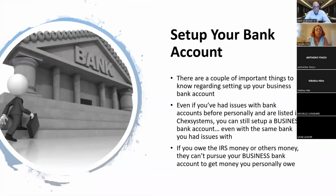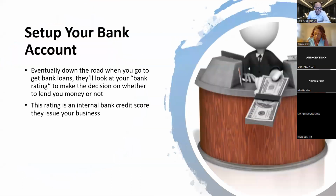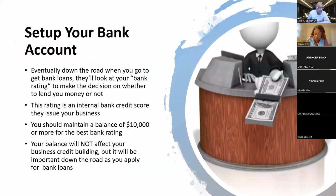Here's something to know. That's good information to know. Even if you had issues with bank accounts before personally and are listed on check systems, you can still set up a business bank account, even with the same bank that you had issues with. If you owe the IRS money or others money, they cannot pursue your business bank account to get money that you personally owe. That's just good information to know.